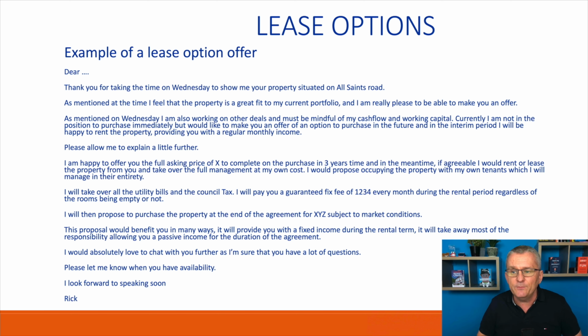And in the interim period, I will be happy to rent the property, providing you with regular monthly income. Please allow me to explain a little further. I'm happy to offer you the full asking price of X to complete on the purchase in 3 years' time. And in the meantime, if agreeable, I would rent or lease the property from you and take over the full management at my own cost. I would propose occupying the property with my own tenants, which I will manage in its entirety. I will take over all the utility bills and the council tax.